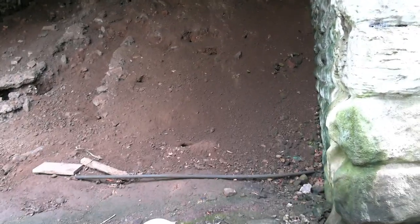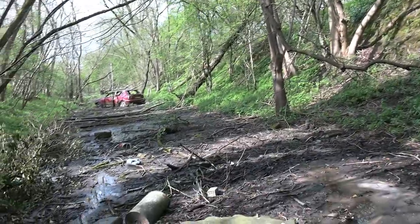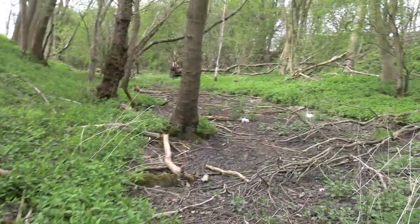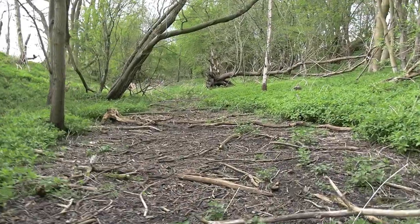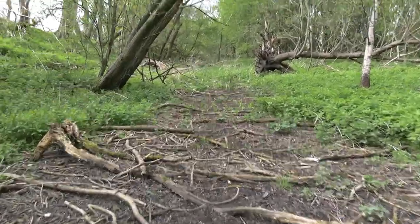Right, shall we move along? Because that looks like it's probably full of rats. A lot of holes. Nice to see the old small viaduct there, but that's not what we came here for.